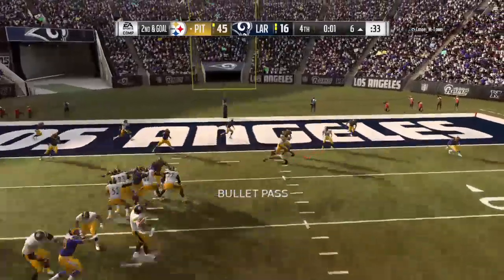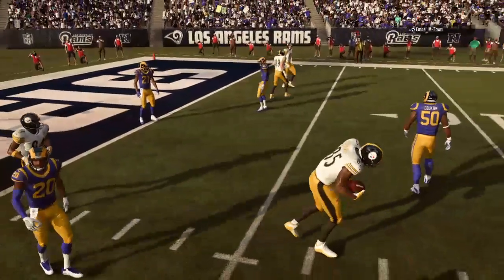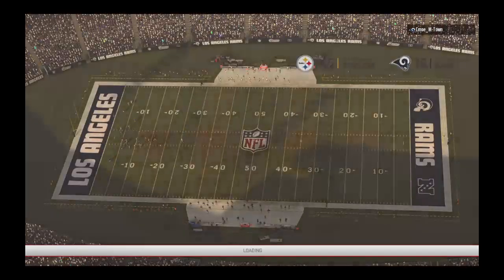Oh, Roethlisberger going to throw. His pass caught at the 4. And he'll be brought down here at the 3-yard line.